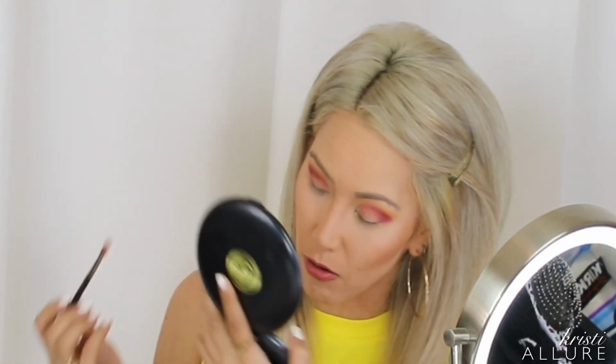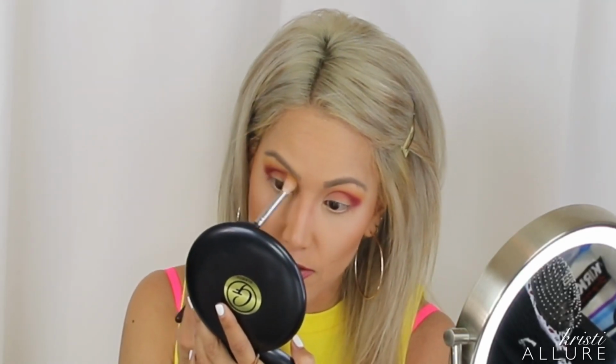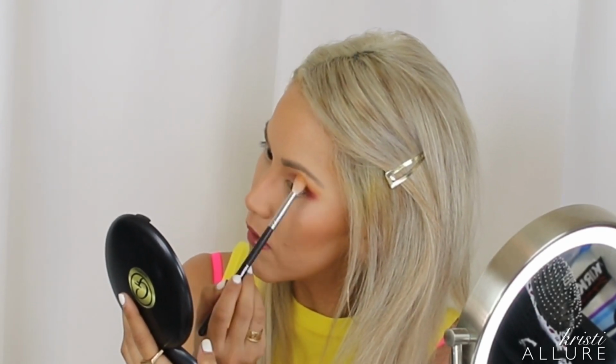Oh, that's so pretty. So, just like little by little steps. I'm gonna go back to just Glory and again diffuse out the edges and keep that on top like that. Just like that, just on the top section. And just like that. Oh, it's so beautiful. There are so many colors on here I want to play with. I cannot wait. There are so many different looks you can do with this palette.